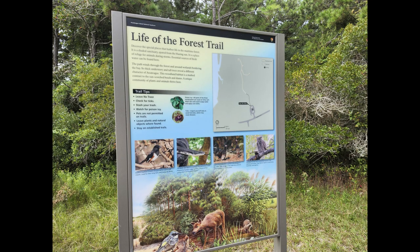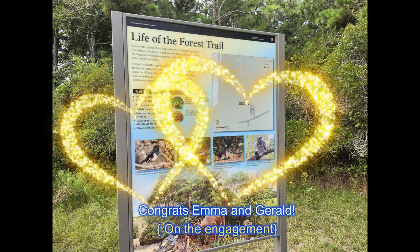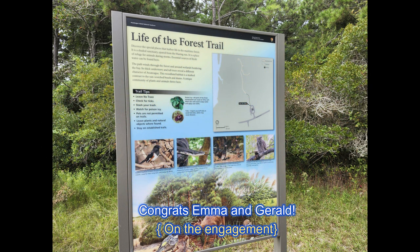Next, we are going to be heading to the Life of the Forest Trail, also known by our family as Emma and Gerald's Trail of Love. So Jeff and I decided to experience the magic for ourselves and see what this trail is all about.